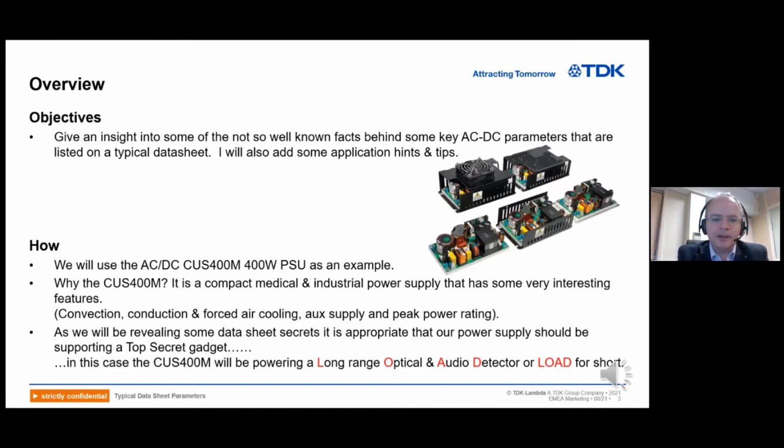As we will be revealing some datasheet secrets, it is really appropriate that we have a top secret gadget that this power supply will be supporting. In this case, the CUS400M will be powering a long-range optical and audio detector, or LOAD for short. Just so you can see what we're dealing with, this is the CUS400M. So there we go, this is actually in the U channel. So that's the power supply we're going to be looking at today.